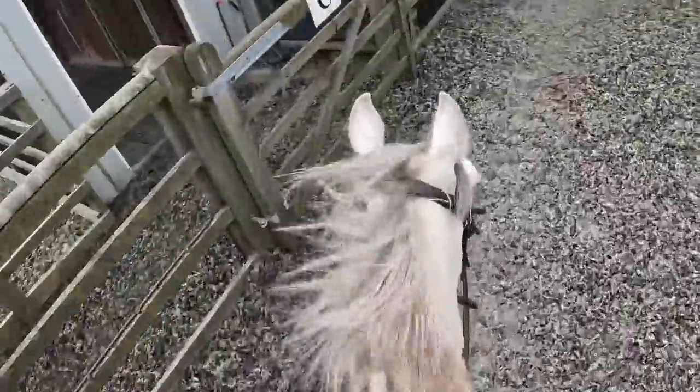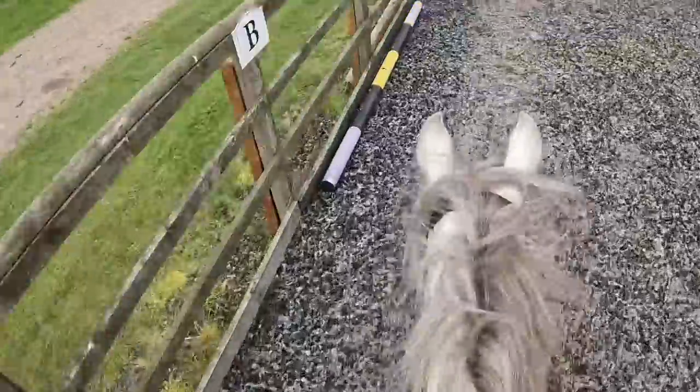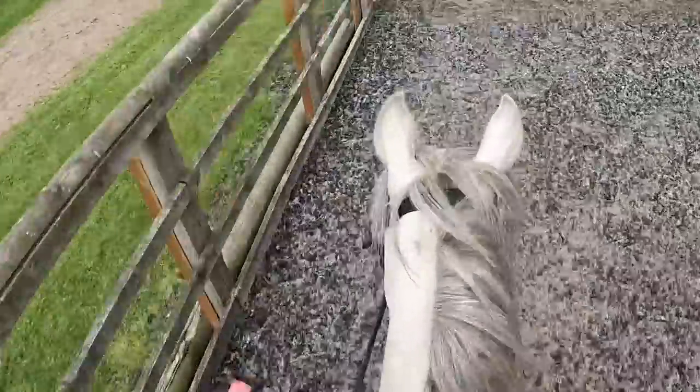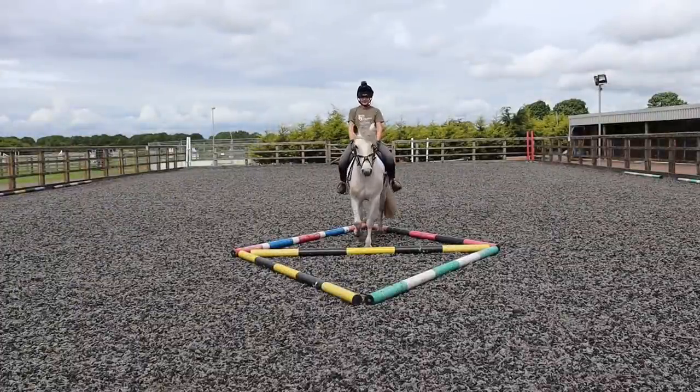So once we're all warmed up, we're then going to start adding the pole work in, and you'll see that we start off in walk and then build into trot. Now these are only at trot length distance, so we won't be doing any canter in the poles today.